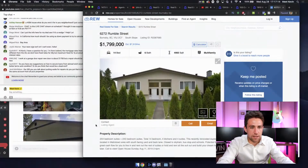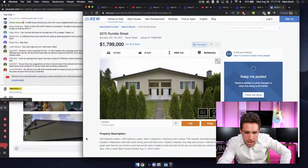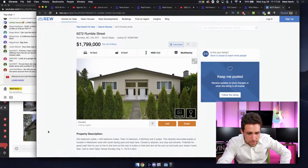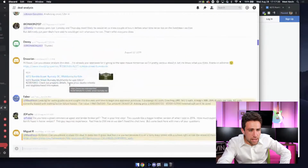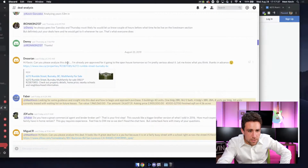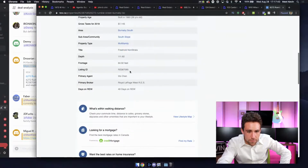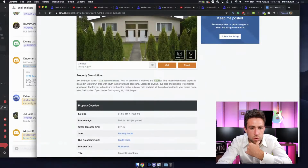All right, so here's the deal. Wow, it's $1.8 million for 14 beds. How many? Hold on. Two 4-bedroom suites, two 3-bedroom suites. So it's a fourplex? Did you say it was a fourplex? Hold on, let's look at this. Yeah, I'd want to go to the open house for this as well. It doesn't say how many units this is. Multifamily. Not a lot of detail here. So 4 kitchens and 4 suites, total of 14 bedrooms.